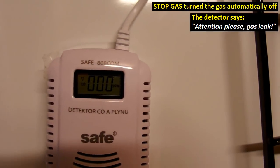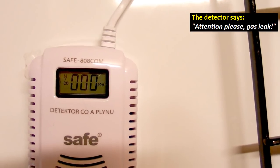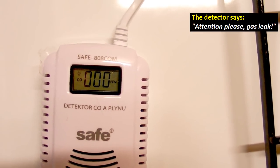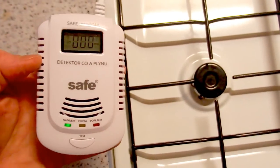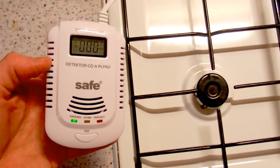And now the alarm stops because for methane it triggers the alarm above 0.25%. So it seems to work with methane or natural gas.